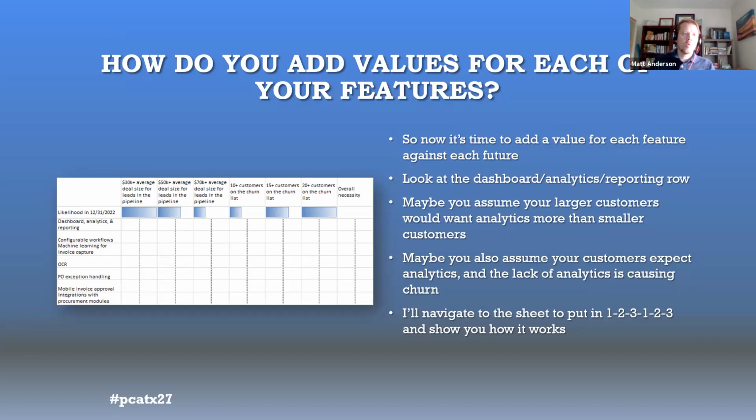Maybe you also assume that your customers that are already with you, that they expect analytics, and the lack of analytics is generally causing churn. Think about it from this perspective. A year from now, you have more customers on churn. What if you didn't invest in analytics and you already know that your customers want analytics? That would probably be a bad decision, right? So it would actually be more valuable for you to invest in analytics, given that you actually have already stated you think more customers will be on churn.